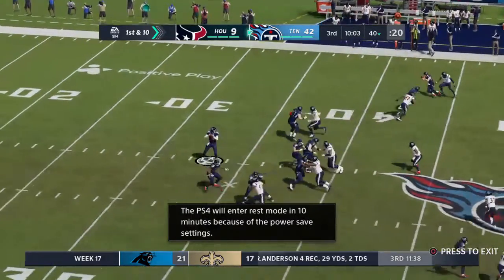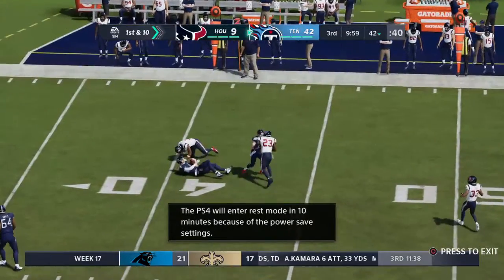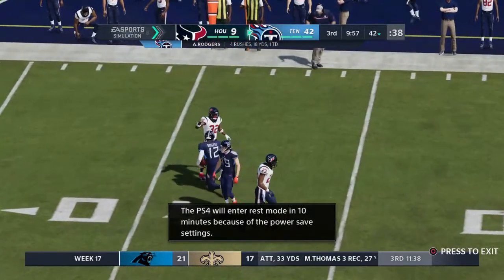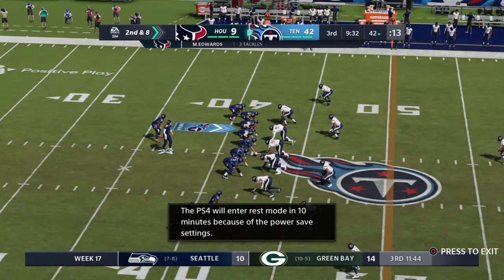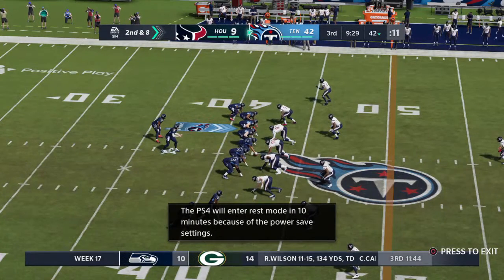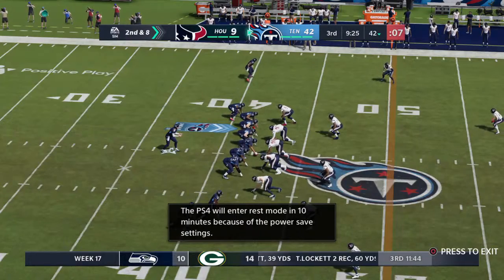1st and 10 at the 40. Shotgun now for Rodgers. Dancing to his left. Give him a couple on the scramble. It's 2nd down. He was brought down by Mike Edwards. 2 yards on the pickup. It's 2nd and 8 at the 42-yard line.